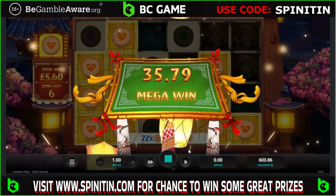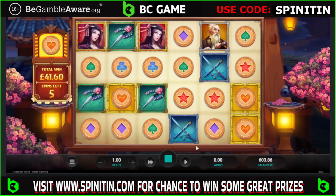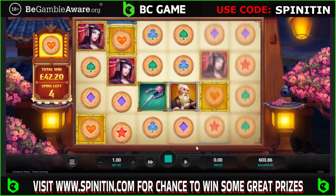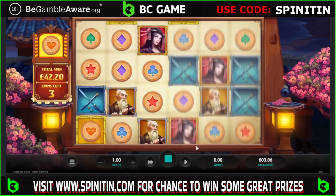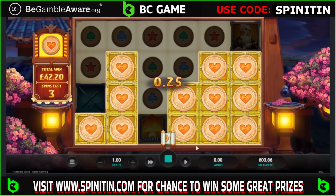Okay. 36 quid. This is a lot better than what's come before. You need it to drop in at the top, don't you? That looks half decent as well, doesn't it? How many ways is that?